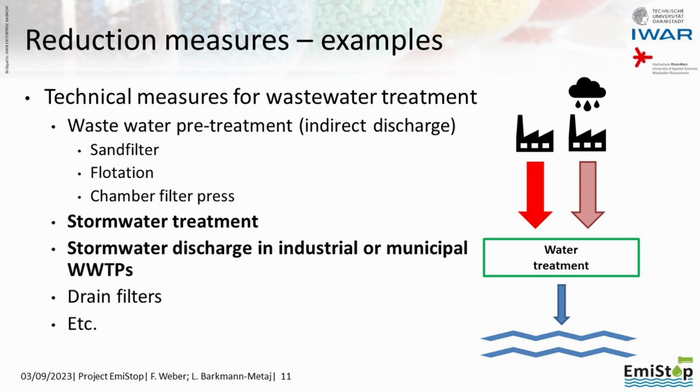The same or similar technologies can be applied to treat stormwater or rainwater. But in some cases, it might not be possible to have this stormwater pre-treatment or stormwater treatment. In these cases, it might be very good to discharge the stormwater into municipal wastewater treatment plants or into industrial wastewater treatment plants.